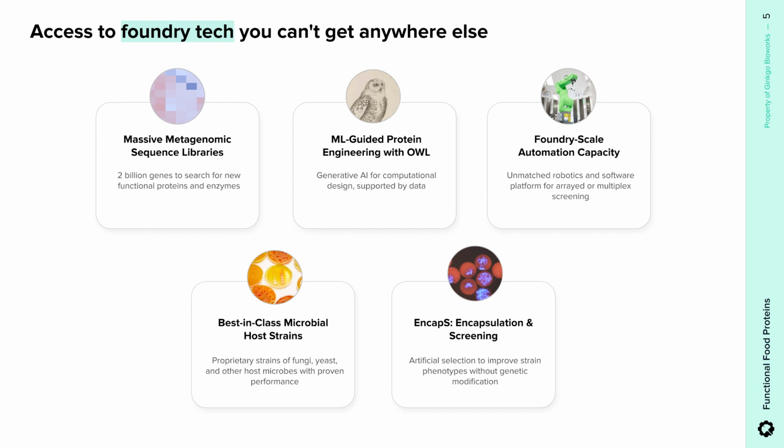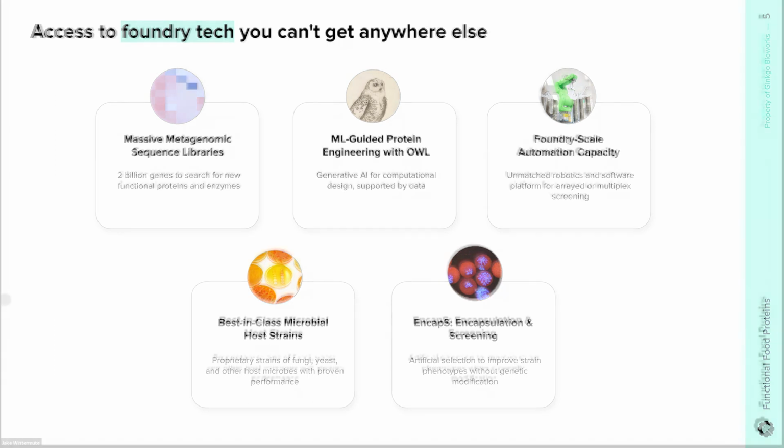Machine learning is only as good as the data you can feed it, and we do big data around here. We're going to showcase NCAPS, our encapsulation and screening platform. This is a microfluidic system that works at ultra-high throughput. We can test up to 1 million strain designs at once with NCAPS.